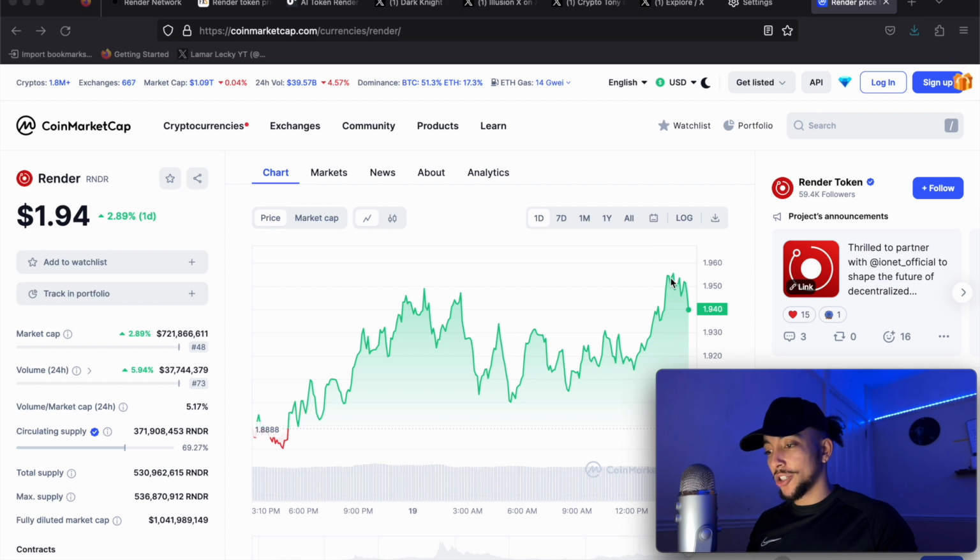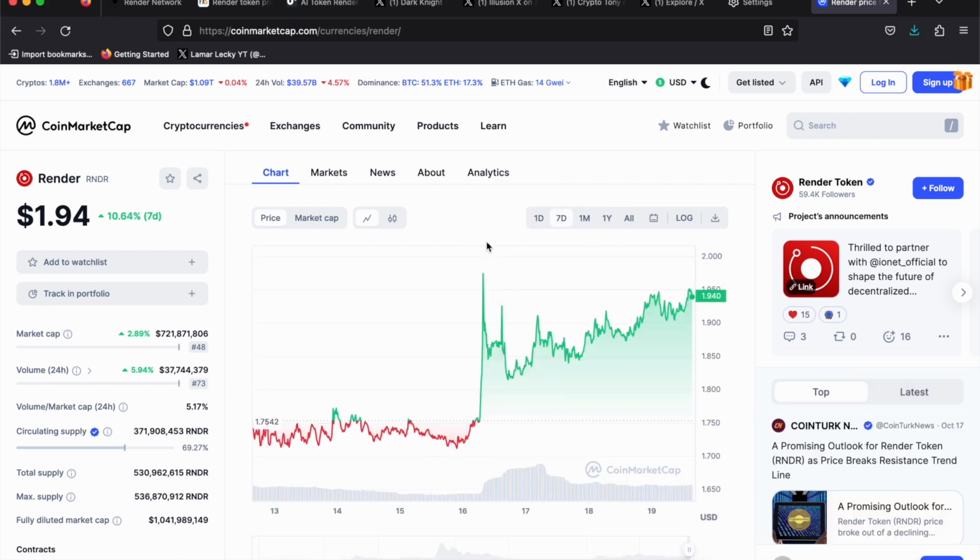We've been trying to touch that $1.95 since yesterday and the day before. We keep getting rejected. It's like a triple top at the moment. If we look on the 7-day, we hit it once, we hit it twice, we hit it 3 times, and now we're coming back down, guys.